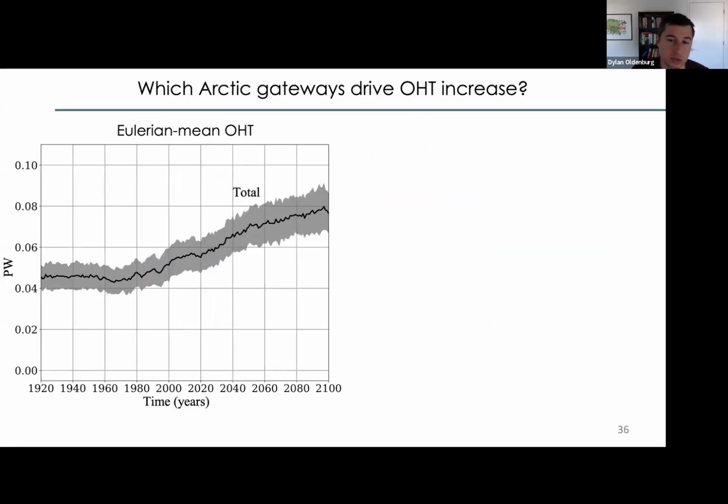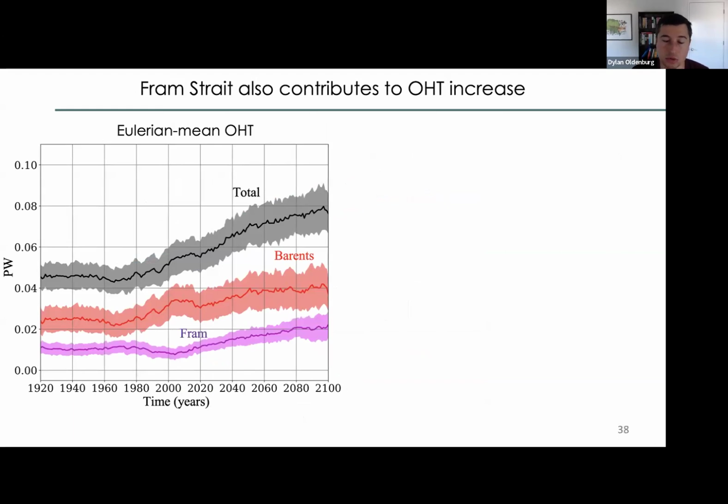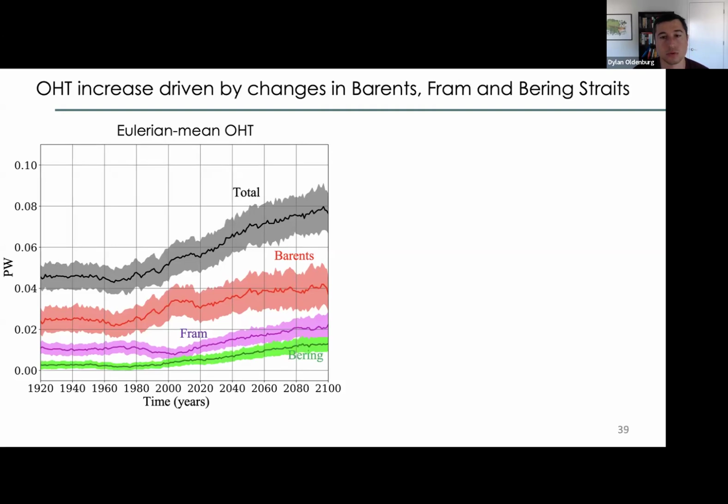So the question is, which Arctic gateways experience the largest increases in the ocean heat transport? So the BSO OHT increases substantially, contributing about 50%, about half of the ocean heat transport increase. And the Fram Strait ocean heat transport first decreases and then eventually increases by about 0.01 petawatts, accounting for about 25% of the increase in the ocean heat transport.